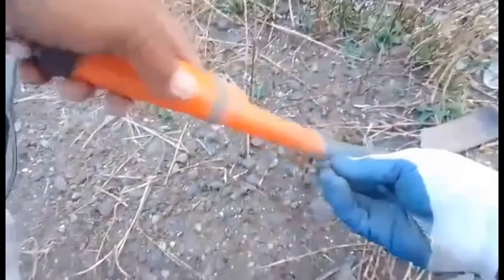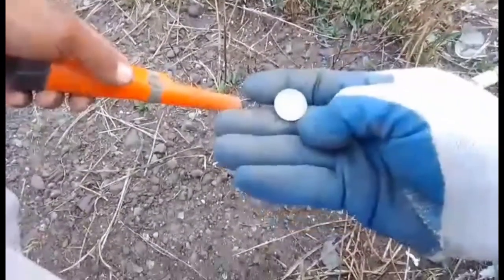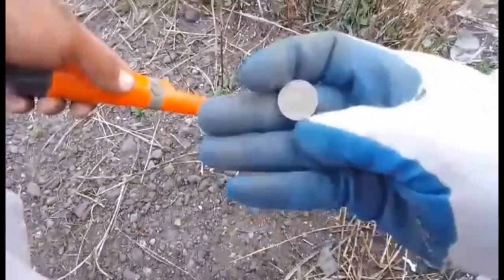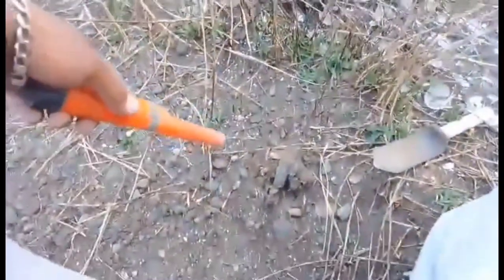56. 55. Okay, it's not deep. Wow. It's coming out. Nice. 25 cents. Old coin. 1978. Nice one. Nice old coin. Third coin.